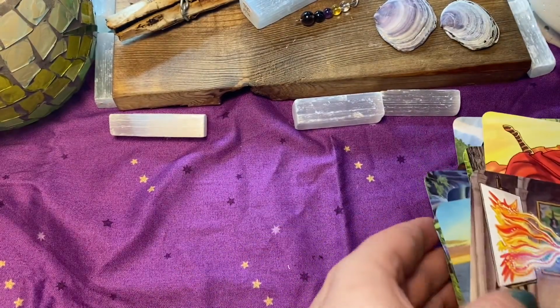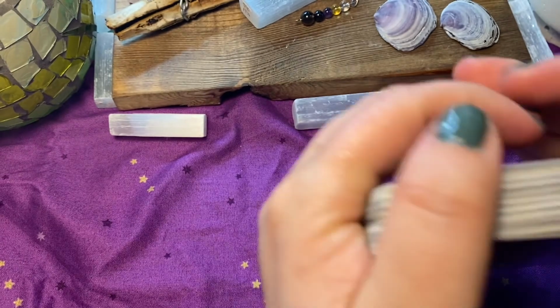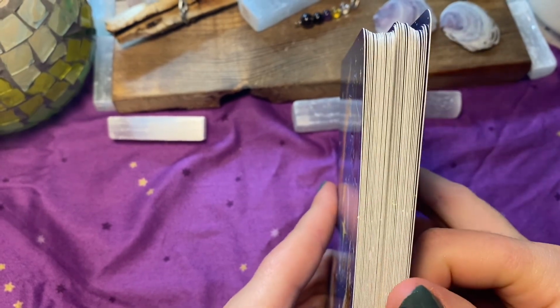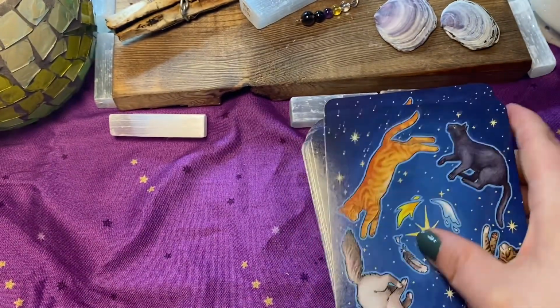So there we go, guys. So that is both of the Everyday Witch Tarot and the Everyday Witch Oracle. And definitely whatever I edge the tarot in, I probably will edge the oracle in. So again, give me any thoughts. I definitely love both these decks.